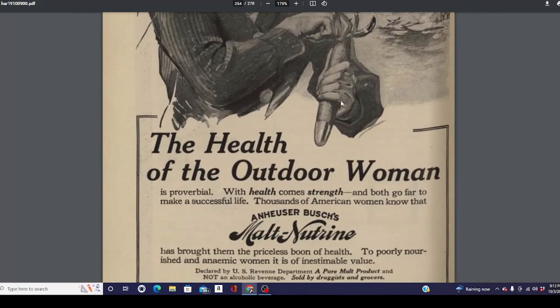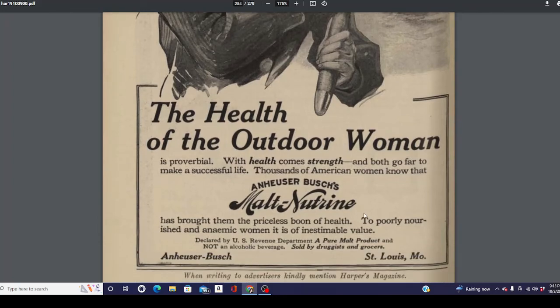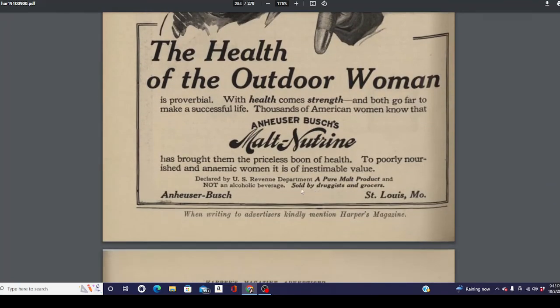The health of the outdoor women. Malt-Nutrine. Anheuser-Busch's Malt-Nutrine. Was that like a beer for women? Interesting. So it gave you great health. And you can go to a druggist. I remember, actually, when I was a kid, we used to call the pharmacy the druggist. Yeah, that's how old I am.